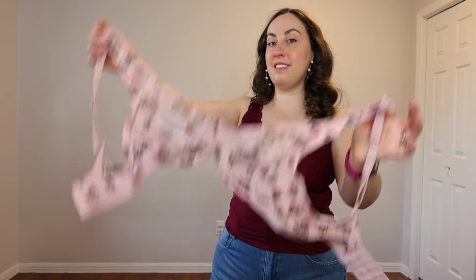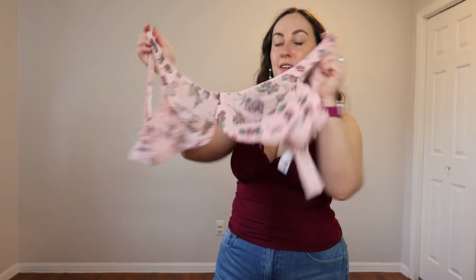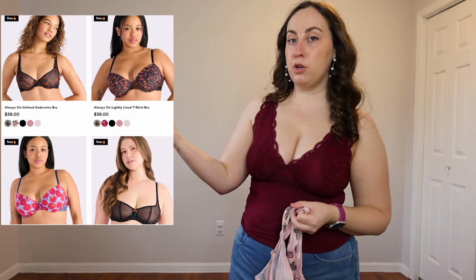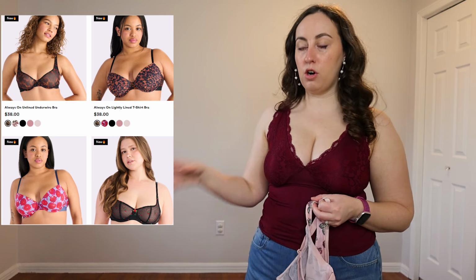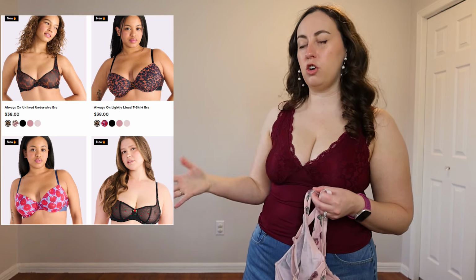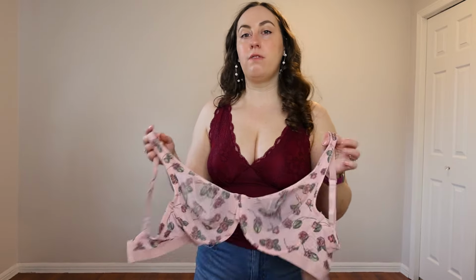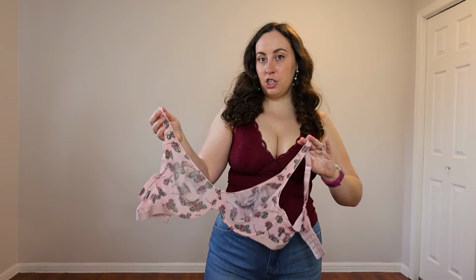If you love this design, or you love the idea of a super fun little bra, but you don't necessarily like the unlined style, they did also have push-ups and a t-shirt bra, so more of just padded but not a push-up style. And then also the unlined, and they had a bunch of different designs in all of them, including a pretty fun little cherry print pattern, which I thought was nice. Definitely recommend checking those out.